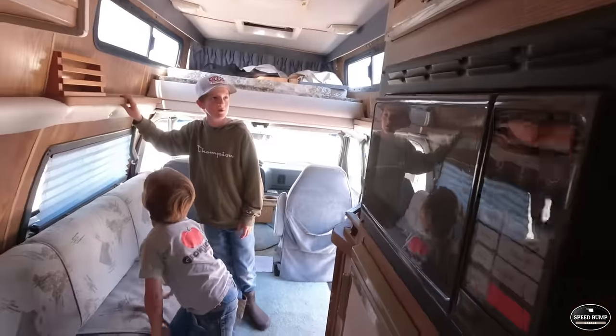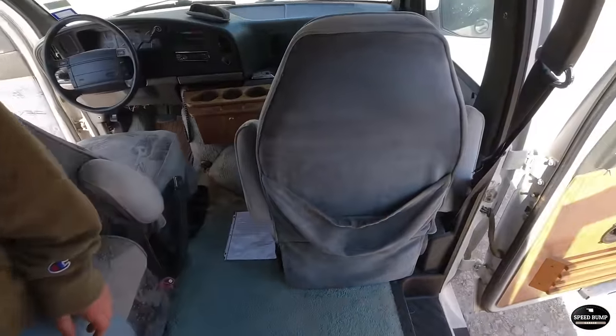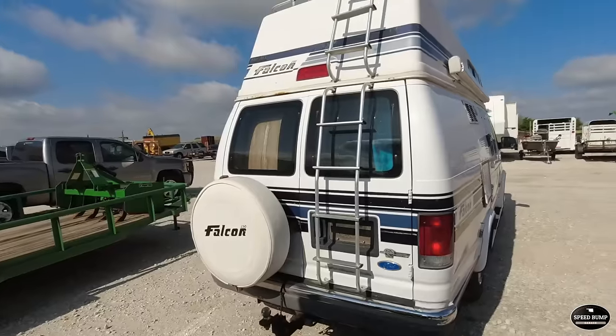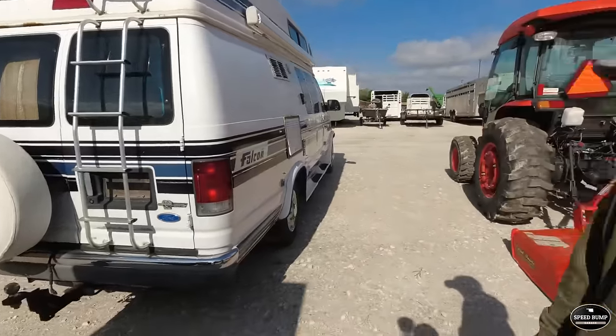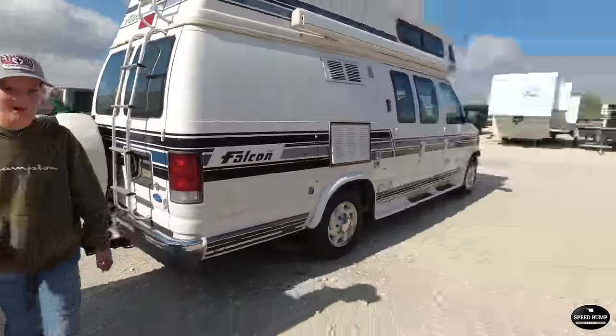We don't need seatbelts for where we're going in this thing. I think you probably do. We'll have to look at the possibility of adding seatbelts. I'm gonna add the Falcon to the watch list. Yeah. You wanna road trip in that? Yeah, and I'll go camping.